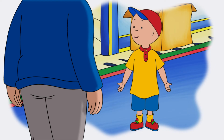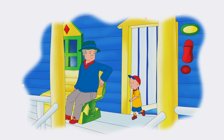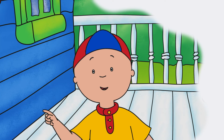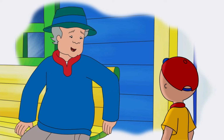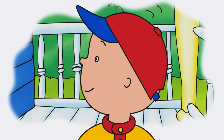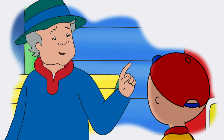Grandpa, where are you taking me? What, no hug, Caillou? That's better. Now I'll tell you. I'm going to take you bowling. Bowling? Caillou was surprised. He had never been bowling before. Isn't that for grown-ups? No, I learned how to bowl when I was your age. And now I'm going to teach you at the bowling alley. The bowling alley? Couldn't we just bowl in the backyard? I think you'll really like the bowling alley, Caillou. It has bowling pins and balls, and it's a fun place to get some exercise. What do you say we give it a try? Okay.